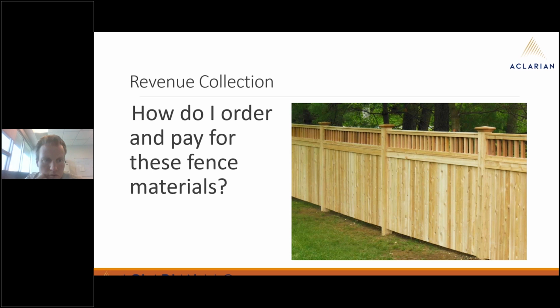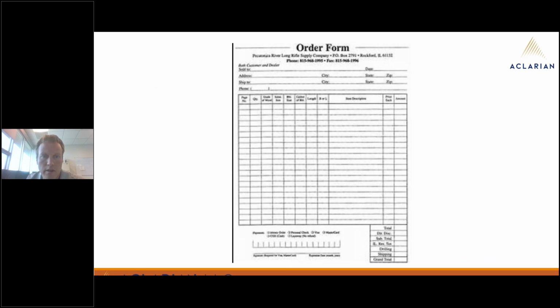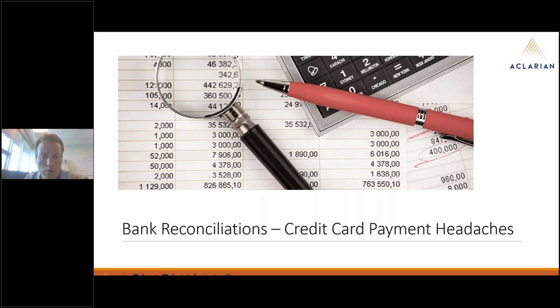So then revenue collection. Just an example here, let's say you sell fence materials. Well, how does somebody order them? Do you have a physical order form that they can maybe access online and print out and then have to go and mail or fax in? Well, those days should really be over. You should be able to provide that online capability to accept orders, and then when you do accept those orders and bill for them, what does that look like on a bank reconciliation?